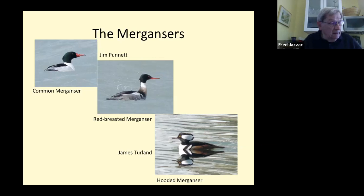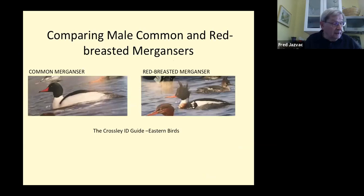Okay, so now we're going to go on to comparing the common merganser and the red-breasted merganser. If you look at this guy, he looks pretty dapper. He looks neat. And this guy over here looks like you want to lend him a brush and say, hey, fix yourself up, buddy, so you look a little better. Now, him, he looks very tidy and neat.